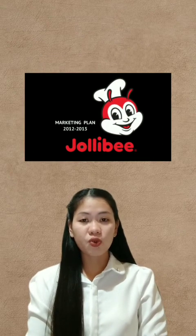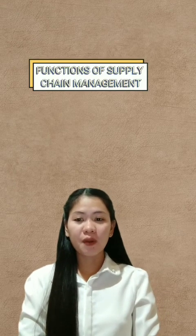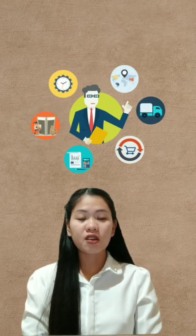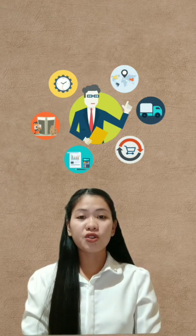Jollibee's business success relies on its smart branding strategy, complemented by strong customer orientation, superior menu lineup, innovative new products, creative marketing programs, and efficient manufacturing and logistics facilities. Functions of supply chain management. The elements of a supply chain include all the functions that start with receiving an order to meeting the customer's requests. These functions include product development, marketing, operations, distribution networks, and customer service.